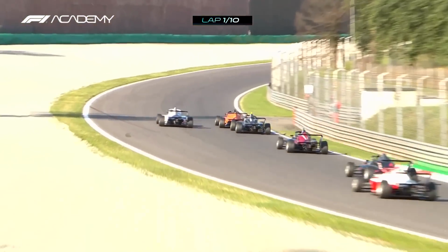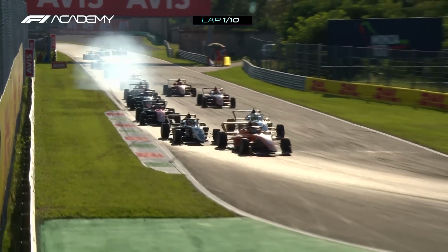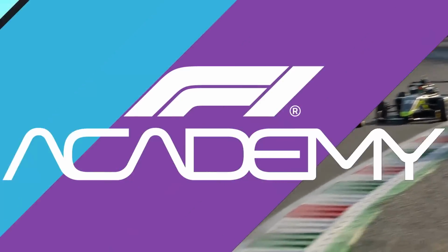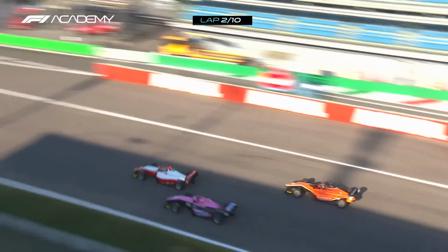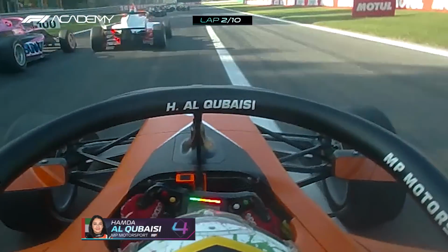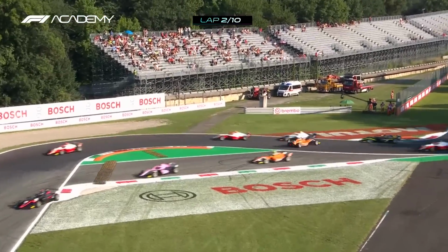She's on the outside line as they come through Curva Grande. And now Al Qubaisi is trying to retake the lead, but we've also got an ART Grand Prix car, that's the number 8 car, locking up as they come into the left-hander. It's Carrie Schreiner who is now under pressure. Look at that. Right in the tow as well is Hamda Al Qubaisi in the orange MP Motorsport car. Are we going to go 3 wide into turn 1? We might well go 4 wide. There's a Prema in the background lurking too. Up front, Schreiner and Buller go side by side, but there's contact behind as well.